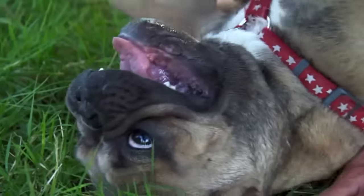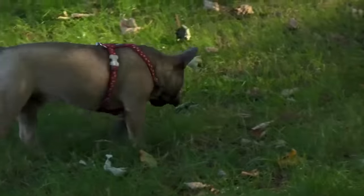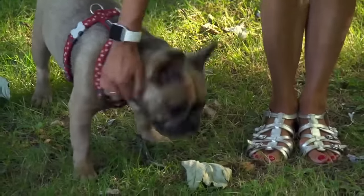Did the nose job help with the ladies at all? Since the operation, he's now enjoying his dog life to the max. Good boy. And as a family, we can see a different change in him. He's really enjoying himself out and about. It was a massive bonus for all of us, him and us.